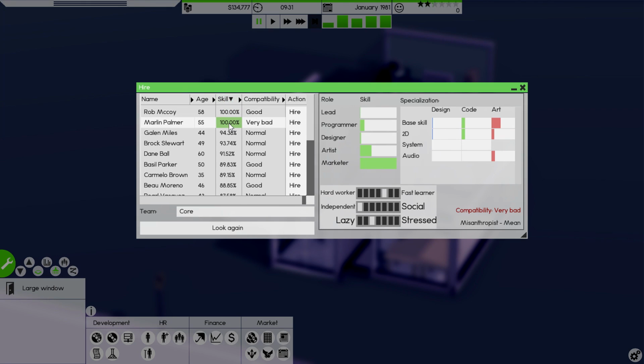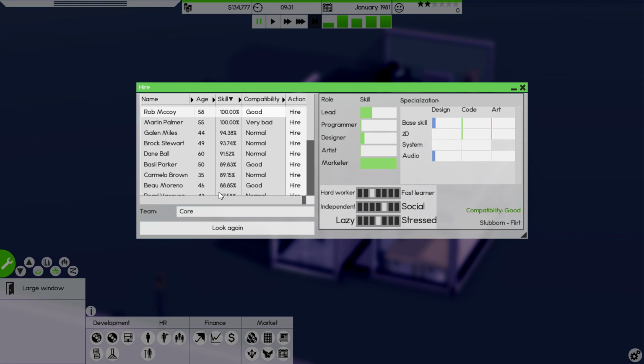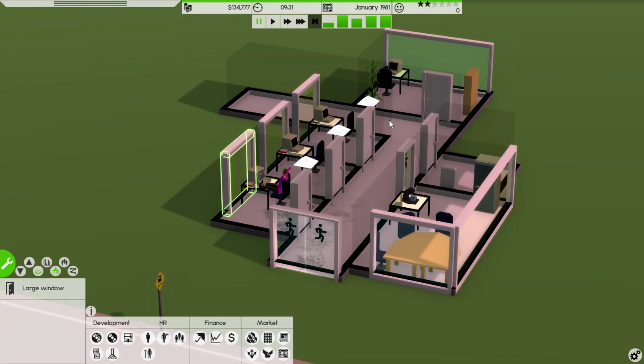We got one. We're very bad. Misanthropist, mean. Oh God, he's incredibly independent. He just locks himself in there. Somewhat of a fast learner, a little bit lazy. Rob McCoy, 58 years old. He's fairly social. He's stubborn and a flirt. There you go. You're pretty social, but your marketing's not quite that good. We'll go all out marketing. That's actually kind of exciting. Look at that. I'll do it. I'll take it. Welcome aboard, Mr. Marketing.